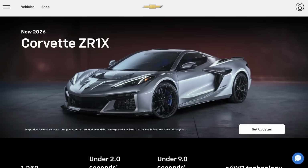So the 2026 ZR1 will be getting pumped out, and of course you will have the option to check that X box if you want. So there it is, guys. If any of you were wondering exactly what the X is, it's basically the Zora. That's ultimately what it comes down to.